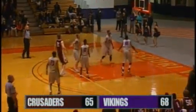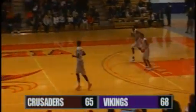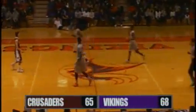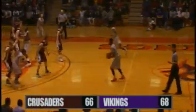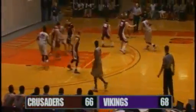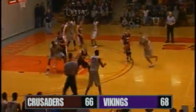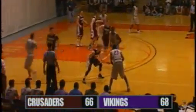Shot by Verink. It was a line drive, but it went in. And there was that little hitch in his giddy-up, but he knocked it down. 68-66, 4:26 to go. Off it comes to Andre Scott. Scott, high post, goes to Ravi. Ravi, now to Cook. Cook, hands to Hamilton.